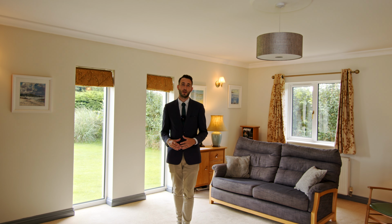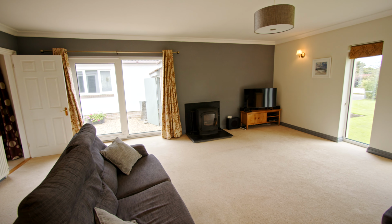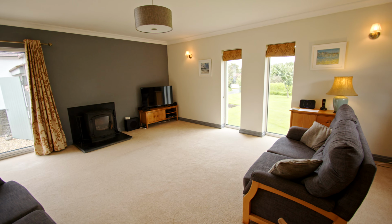So once inside the property, this home enjoys space throughout, with multiple reception rooms, including this triple aspect lounge, which features a central wood burner fireplace, but also this beautiful dual window behind me overlooking the front south-facing garden. The property also enjoys a modern fitted kitchen dining room, which is perfect for all of the family to enjoy.